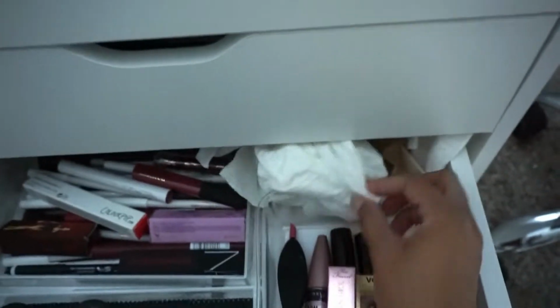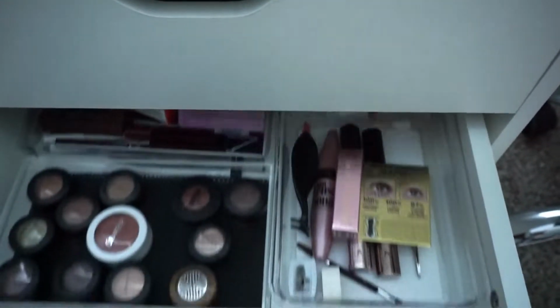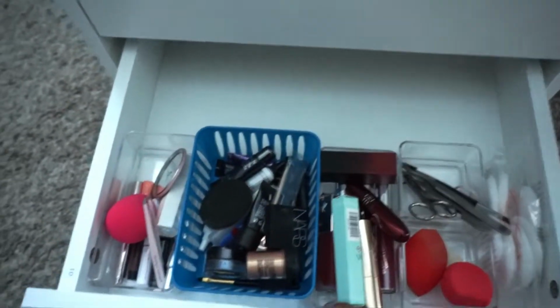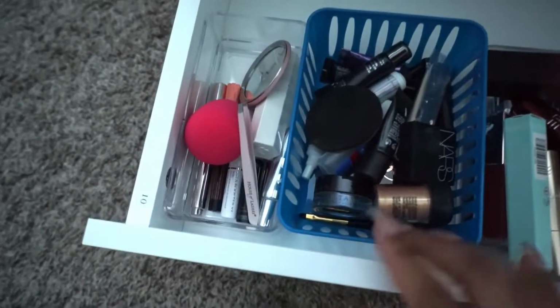And I have some paper towels in this back corner just because you know how sometimes you're trying to clean off a brush or you might spill or just whatever. I like to have paper towels near me at all times just because I'm clumsy. Now this drawer, as you can see, there's more room for growth here. But this is just, again, miscellaneous stuff.